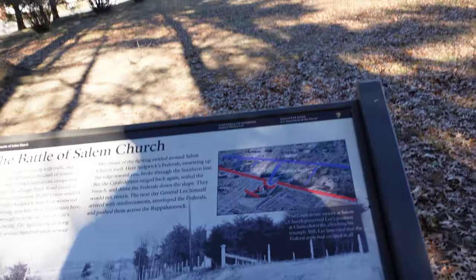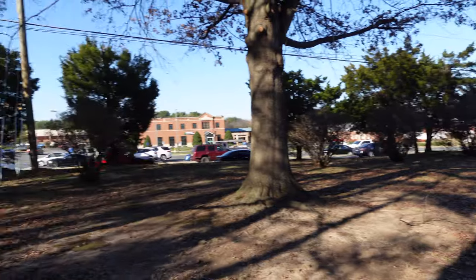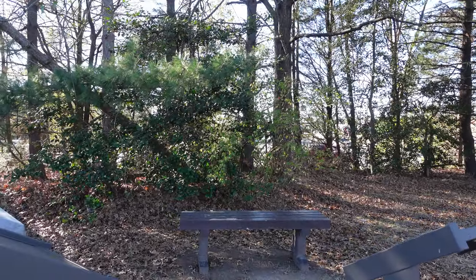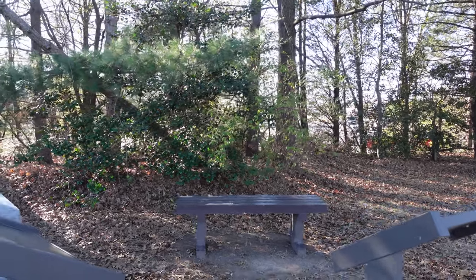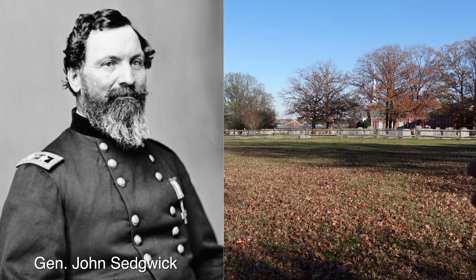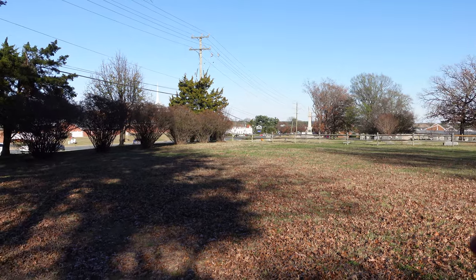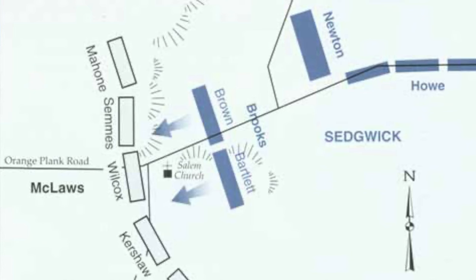To give you a quick overview of the Battle of Salem Church, it was the very tail end of the Battle of Chancellorsville, so May 3rd, 1863. And by about 10 a.m., the Confederacy had basically won. They had taken over the Chancellor House. They're basically celebrating. And General Sedgwick, he was behind at Fredericksburg during the Second Battle of Fredericksburg, had taken Marye's Heights, had started marching his 23,000 troops up the Plank Road. They were moving slowly. They were trying to get the fresh regiments up front.